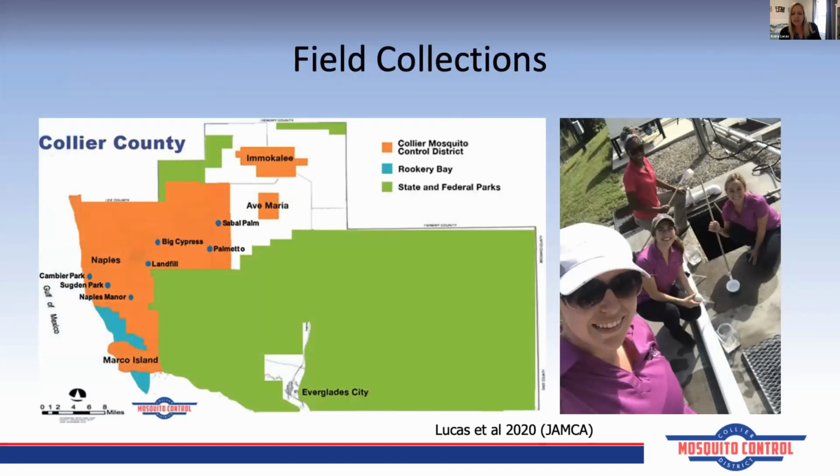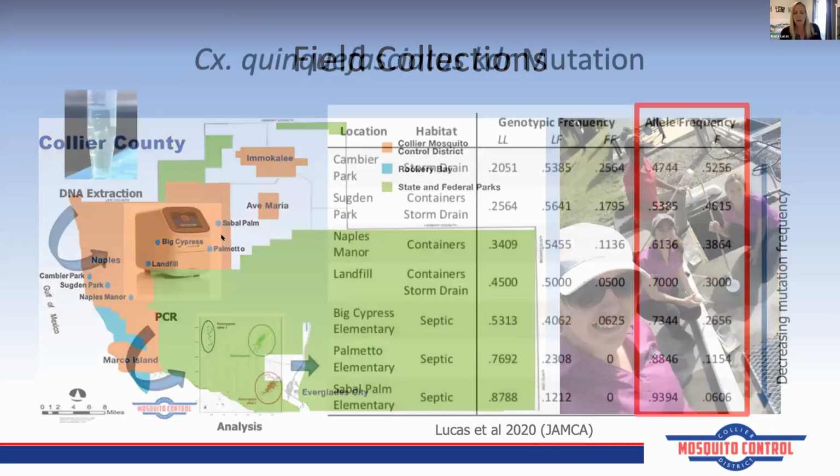So to investigate Culex quinquefasciatus and produce a more thorough analysis on the resistance in our county, we collected mosquitoes from several location sites throughout the county. So these areas are much more populated than these areas out here. These are more rural areas. And that is one important thing to think about as we go through this.